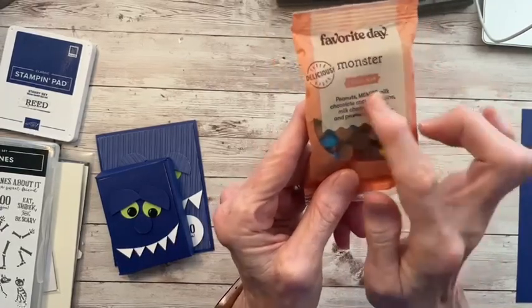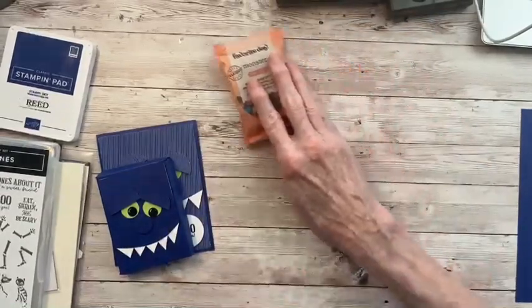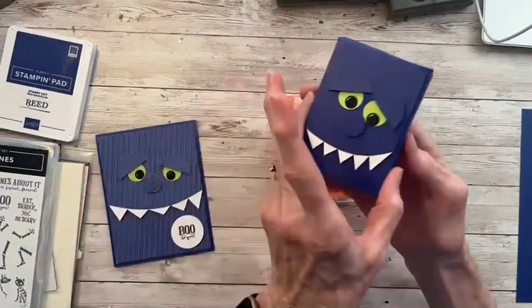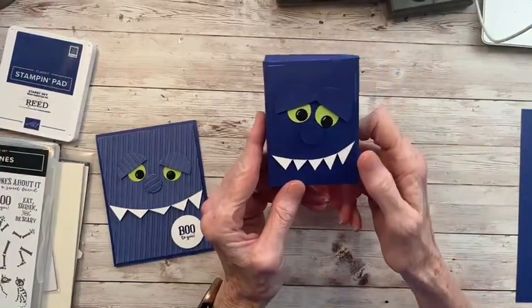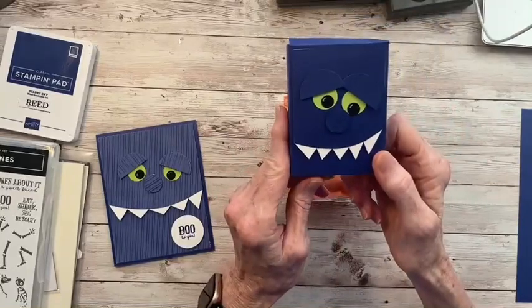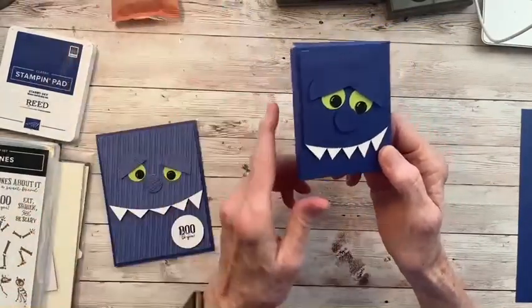So that's what I used as my inspiration, and I hope you like how it turned out. All right, so this little bag fits right inside my box. It's kind of like a clamshell style box, and this fits in there, but of course you can put any kind of treats that you want.